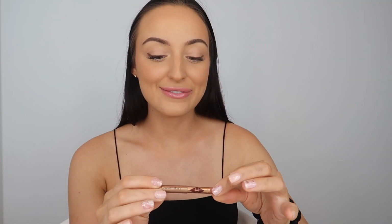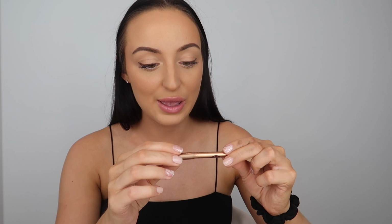So I have the Charlotte Tilbury Pillow Talk lip liner. Look at this, like itty bitty baby. This is so close to running out. I still have to sharpen it, but this is my favorite lip liner on the planet. I'm wearing it right now with a gloss on top of it, but it just looks so good.